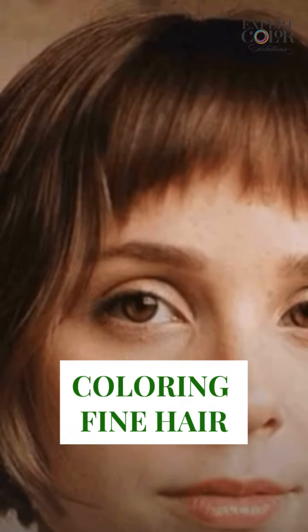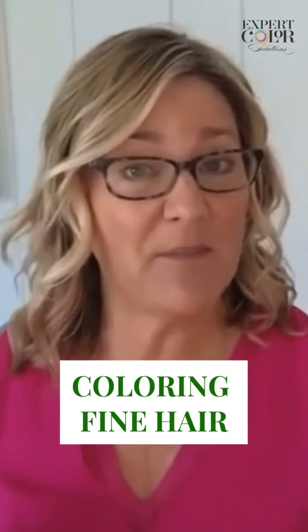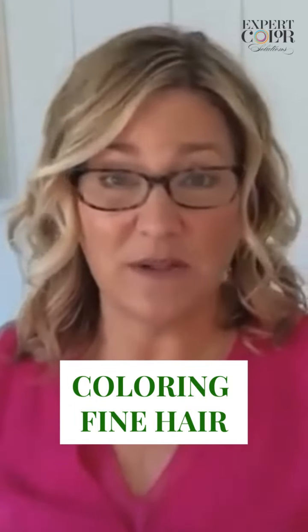So this girl comes in, she just wants her gray covered. If I were to match her, I would not go in with her natural level. I would go one level lighter, because in deposit only, there's no lift happening, and it's going to completely just add color in. Fine hair going to look deeper.